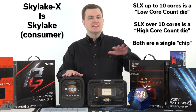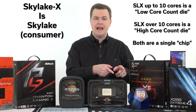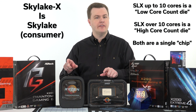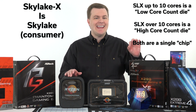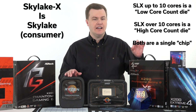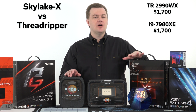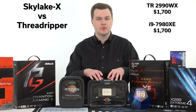Now that's Threadripper. Skylake-X is the same thing on Intel's side. They take the consumer chips, although a generation or two back, rather than Coffee Lake, they're taking Skylake, and they simply put more cores on them. But unlike the dual die platform of Threadripper, these are single dies under there. So their top-end chip is 18 cores, and it's a single large massive die. There are benefits to it in terms of latency and access, etc., but you pay for it. The 18-core processor on Skylake-X is the same price as the 32-core processor on Threadripper.